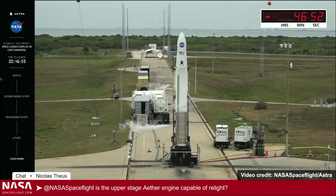You're looking now at a live view provided by Astra and their streaming partner NASA Spaceflight, showing an up-close view of the Astra Rocket 3.3 rocket out on Pad 46. You can see those liquid oxygen vapors streaming away from the rocket and the strongback, and frost building up on that aluminum outer skin of the first stage, indicating that liquid oxygen, which is chilled to several hundred degrees below zero, is currently being loaded into the rocket.